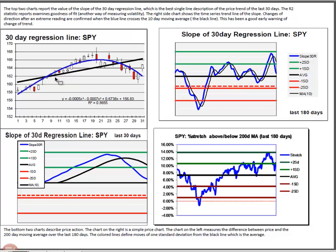This is the 30-day regression line in black compared to the last 30 days. You can see how the last 2 days have brought it back towards the regression line. The blue line is the exponential best fit and is sort of a front runner for turning points in the regression line. Notice where the crossover occurs with respect to its 10-day moving average, and that happened 1.5 standard deviations above the 6-month average, so that was a potential intermediate term turning point up in here.